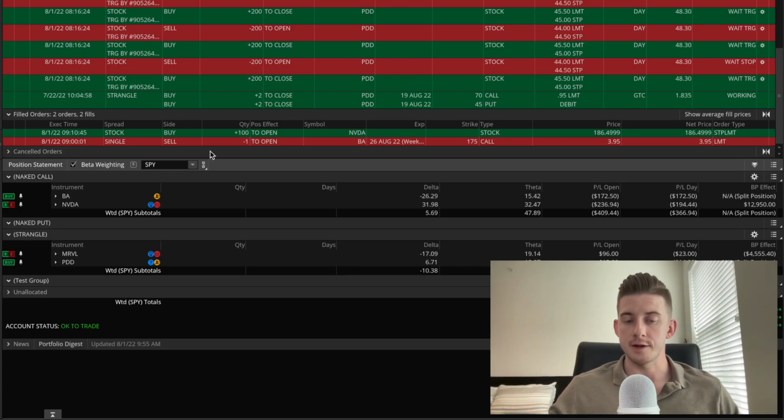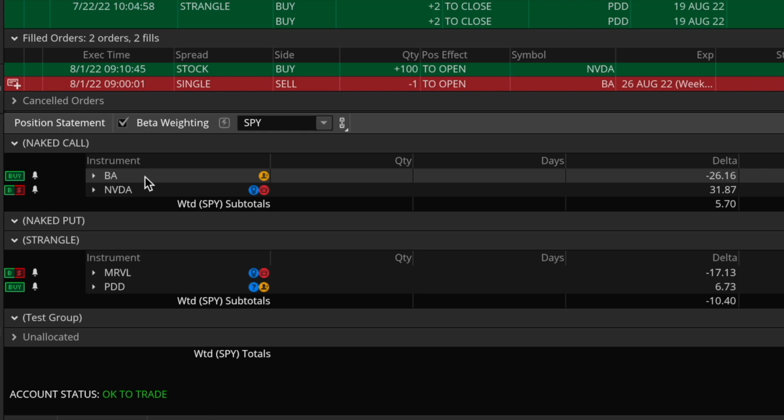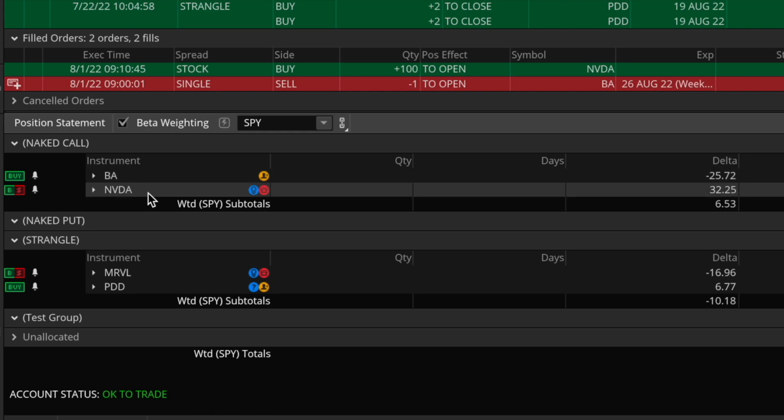Because basically every individual stock and your specific position on that stock will have a unique relationship with the broader market. So for example, if the S&Ps go up by 1% on any given day, then perhaps Boeing here, which is BA, might also typically go up by 1 or 2% as well. But then Nvidia here might have a different kind of relationship with the market.